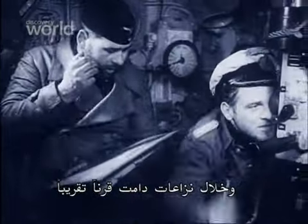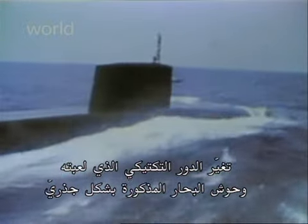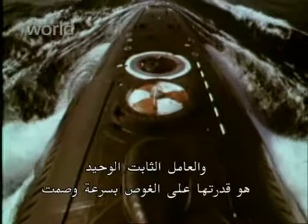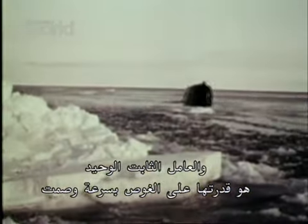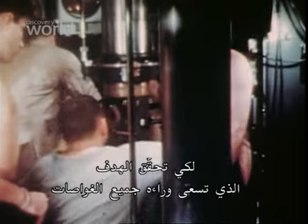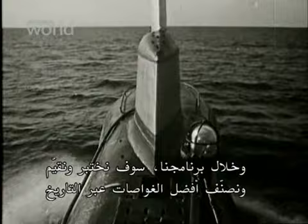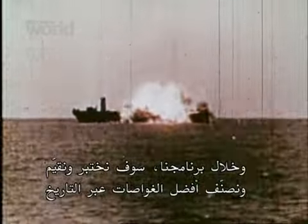In conflicts spanning almost a century, the tactical role of these seagoing monsters has changed radically. The only constant is their ability to submerge, quickly and quietly, to achieve the one goal all submarines strive for: stealth. Now, Top 10 will test, assess, and grade the best submarines in history.